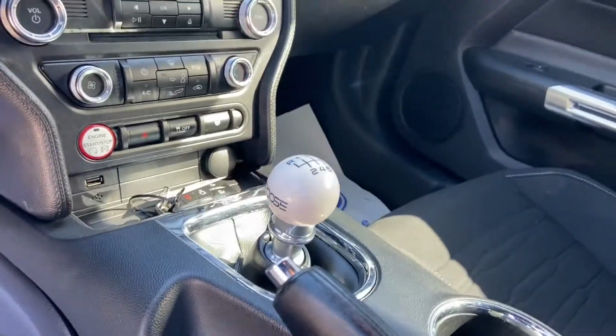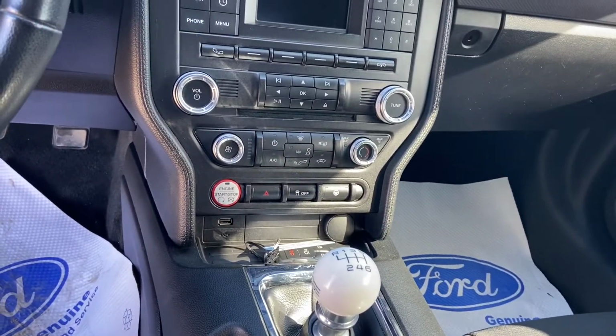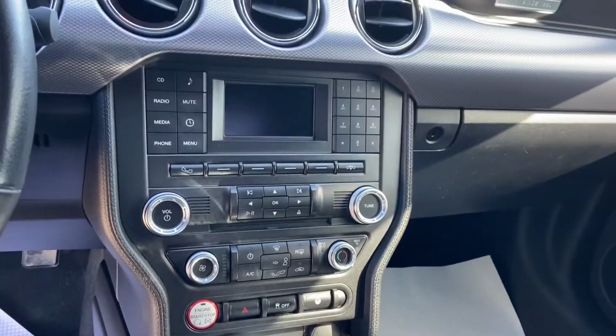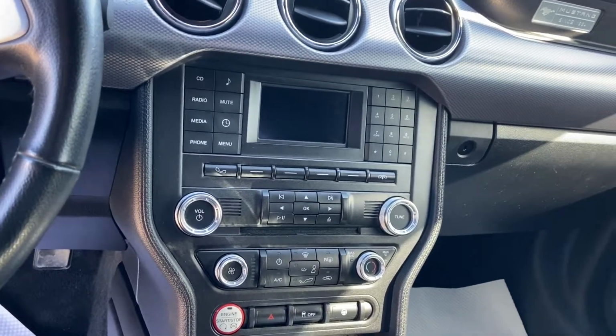You can see the manual transmission there. You've got your push button start for the keyless entry system. Now on that screen you do also have the backup camera. The vehicle does also have the backup sensors.